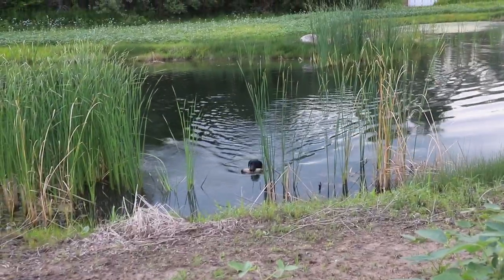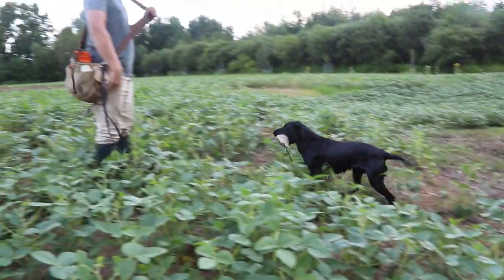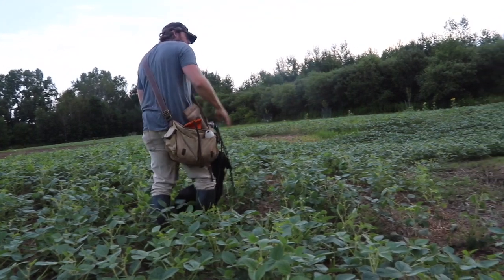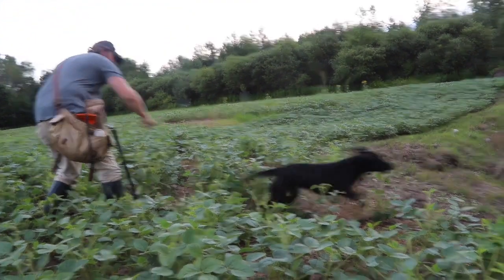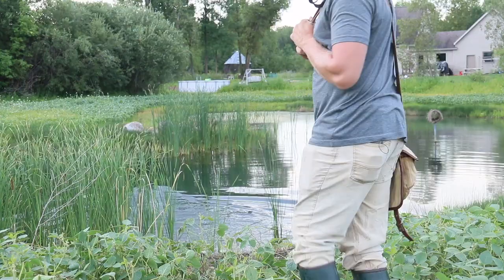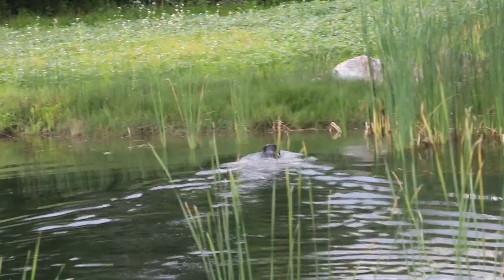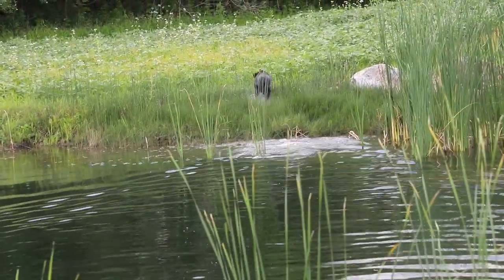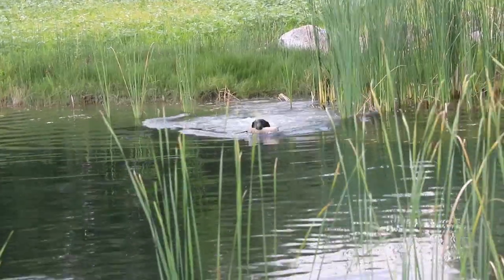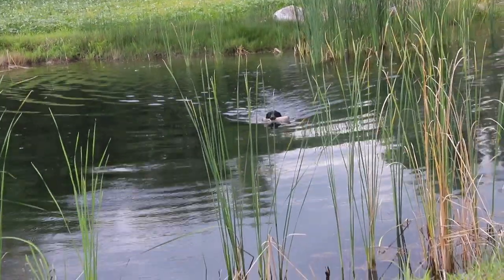Good, now we'll send her back again. Three times to the same spot for some dogs is tough. Here. Some dogs just don't like to go back to the same spot, even if they know they're there. Good girl. Good girl. I'm gonna add just a little bit to this one, return wise. Good girl. Good dog.